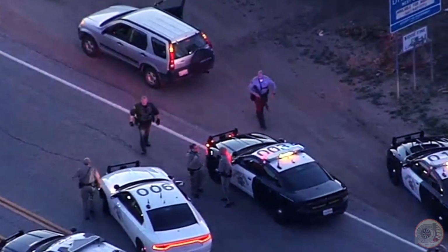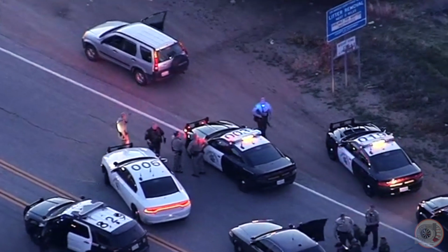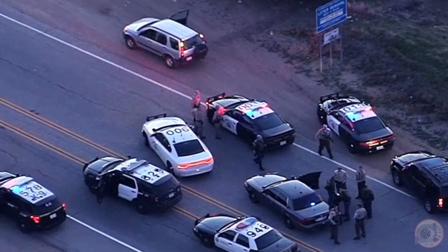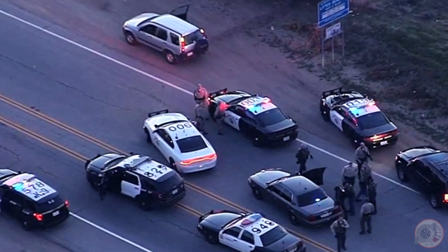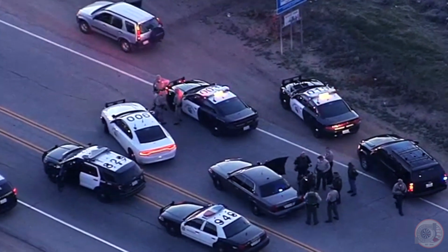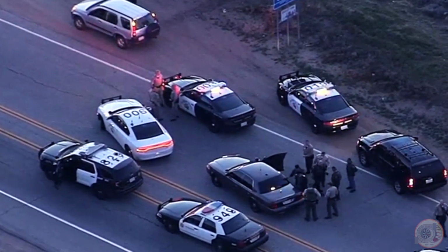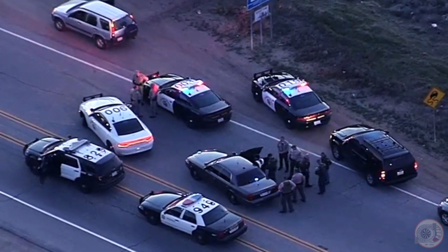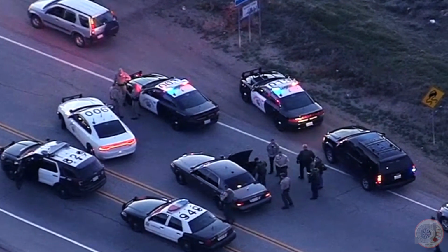This is a pursuit that started in Palmdale, an assault with a deadly weapon suspect, an assault on a police officer out of the Palmdale area, made its way southbound on the 14 freeway. It exited the freeway at Soledad Canyon until it got back on the freeway heading northbound. And finally here at Sierra Highway, the suspect pulled off the freeway and he is now in custody.